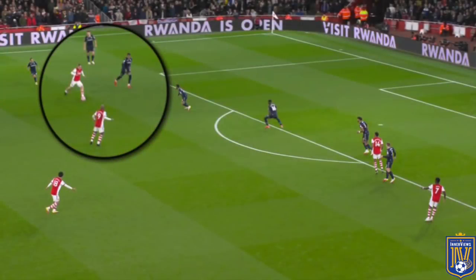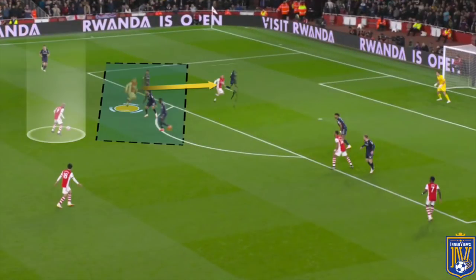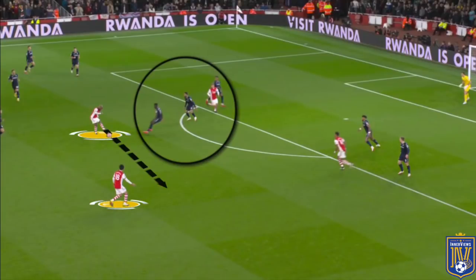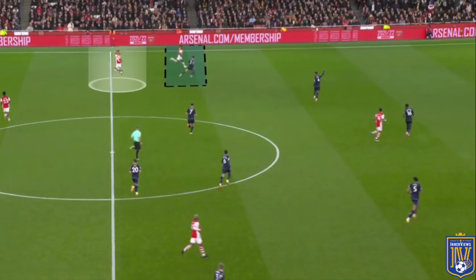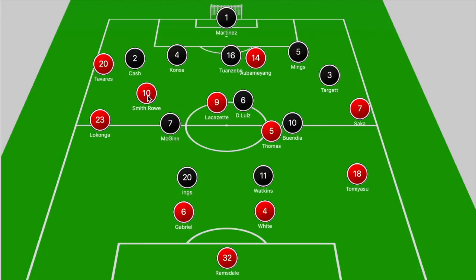If Smith-Rowe wasn't dropping off deeper into that midfield area, he was looking to shift laterally and make runs into the gaps between Cash and Konsa and Tuanzebe. Here we're seeing Smith-Rowe looking to get the ball in those deeper positions, turn, carry it forward, and then get the overload or the overlapping run for Nuno Tavares. And on most situations, there were times where you had Lokonga in that zone, Smith-Rowe shifting into the midfield area, and Tavares was the attacker down that side.